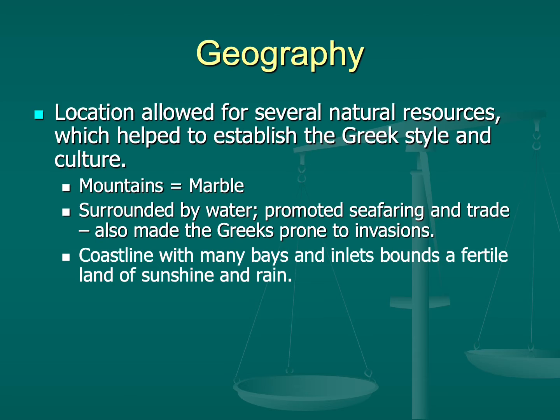In terms of natural resources, the geography of Greece really helped it succeed. So it was a very mountainous region, which provided a lot of the marble that Greece is known for. However, that mountainous topography did isolate the city-states, so there was a lot of tension between neighboring communities. The Greeks weren't always friendly with each other. However, they were surrounded by water, which once again promoted that seafaring and trade.